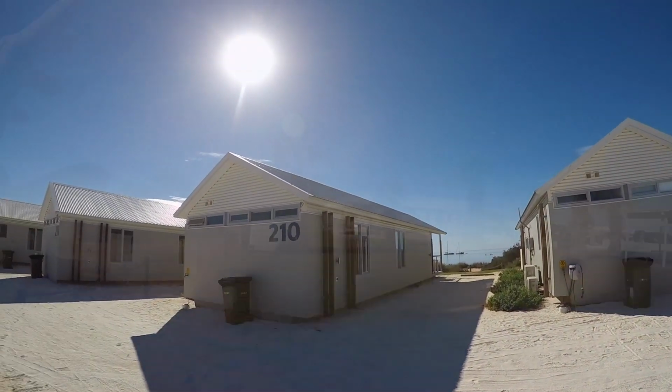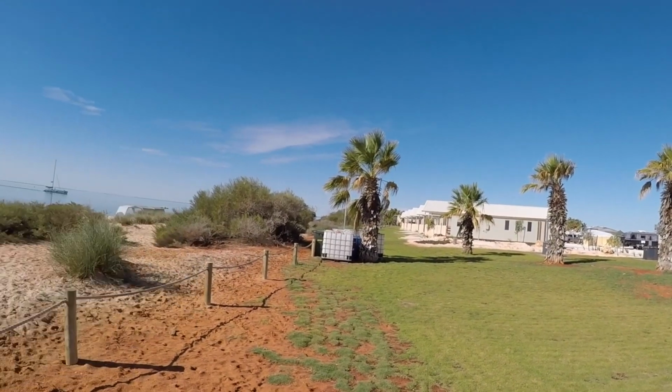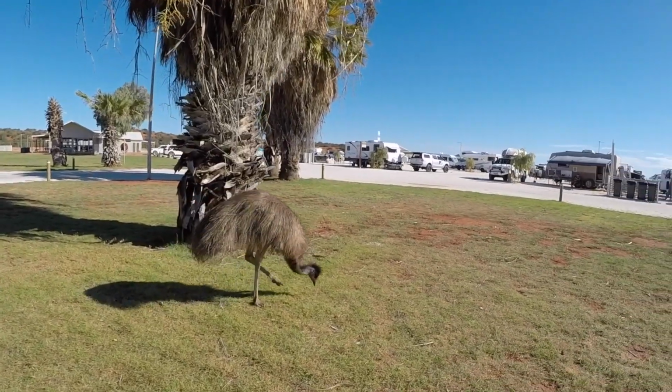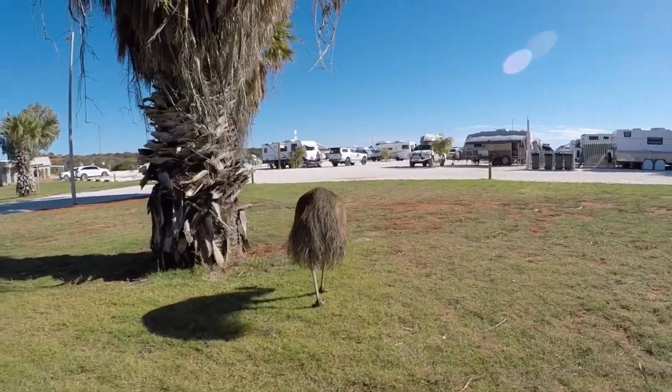And then you've got a couple of bars and restaurants. We're going down there for Happy Hour this arvo, but holy hell, mate. Shark Bay at its best. Honestly, I don't think it's ever going to get any better than this. So we've got bloody lucky.